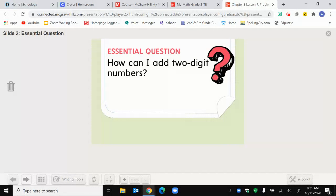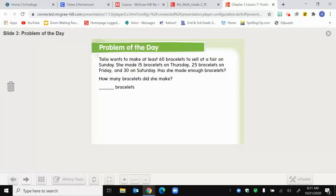Okay, so let's get started. All right, our problem of the day. Remember, you can have a slate out with me, and I want you following along as I do these. It says Talia wants to make at least 60 bracelets to sell at the fair on Sunday. She made 15 bracelets on Thursday and 25 bracelets on Friday and 30 bracelets on Saturday. Has she made enough bracelets?